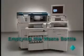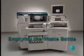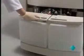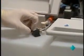You can empty the waste bottle any time, even while the system is processing samples. You do not need to use this procedure if your system is directly plumbed to a drain. To empty the waste bottle, follow these steps. Pull out the waste and water drawer. Open the waste bottle lid. Disconnect the waste tubing from the waste bottle. Move the S-clamp on the sensor aside.